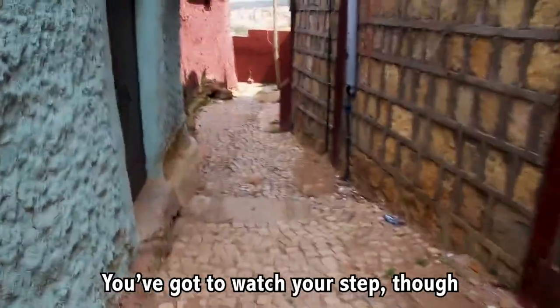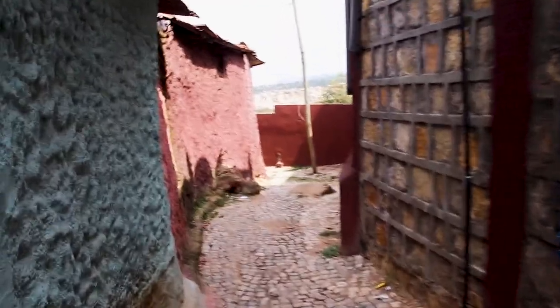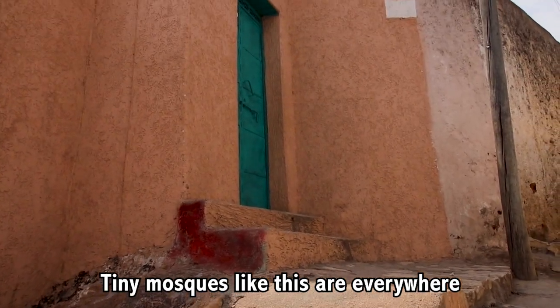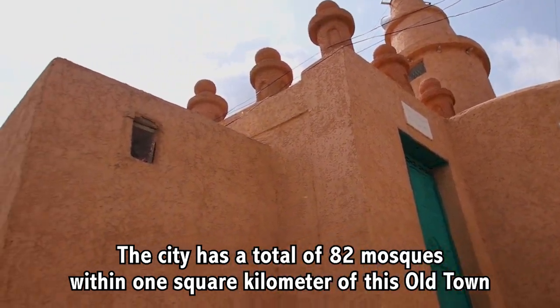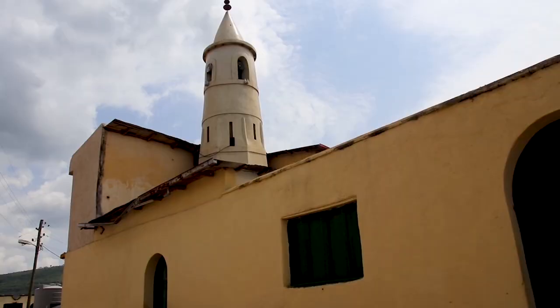Gotta watch your step though, there's lots of uneven footing here. Beautiful town, though. Well, tiny mosques like this are everywhere. The city has a total of 82 mosques within 1 square kilometer of this old town. The old town is actually walled as well.